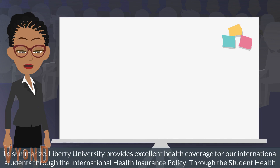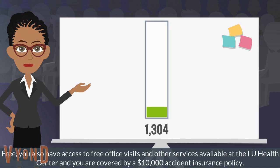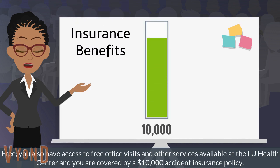To summarize, Liberty University provides excellent health coverage for our international students through the International Health Insurance Policy. Through the student health fee, you also have access to free office visits and other services available at the LU Health Center, and you are covered by a $10,000 accident insurance policy.